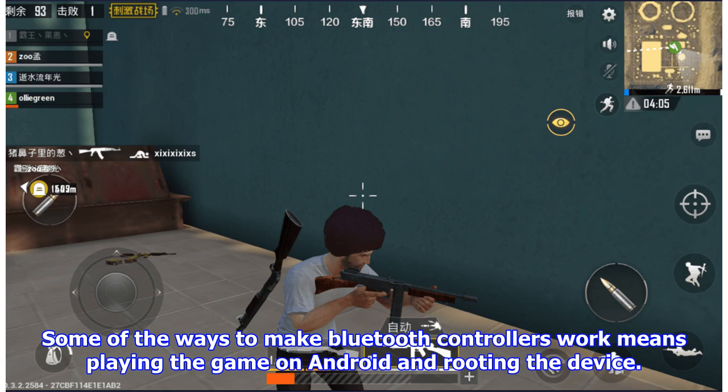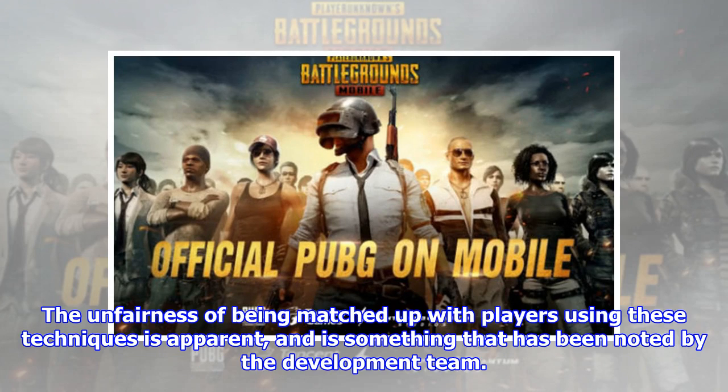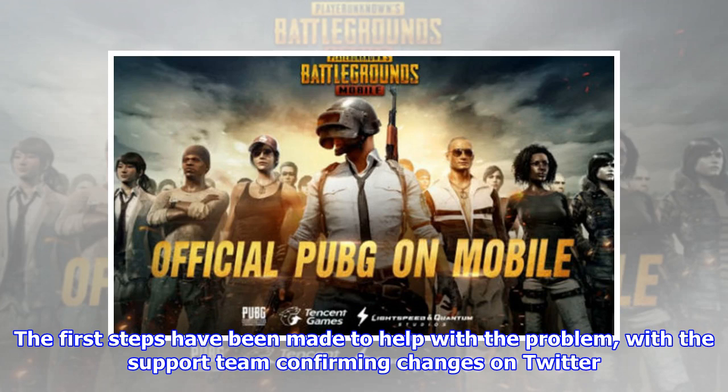Some of the ways to make Bluetooth controllers work means playing the game on Android and rooting the device. It's probably a bit too technical for some players, although Tencent are likely working on official support for the future. The unfairness of being matched up with players using these techniques is apparent, and is something that has been noted by the development team.